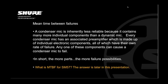Mean time between failures. So a condenser microphone is inherently less reliable because guess what? It's got more parts. If you take an SM57 and you count the parts, probably between 20 or 30, where a typical condenser microphone the same size will probably be between 150 and 200 because of the circuit boards inside and all the different parts. Nothing wrong with those parts, it's just the more parts you got, the more likely they are to fail.